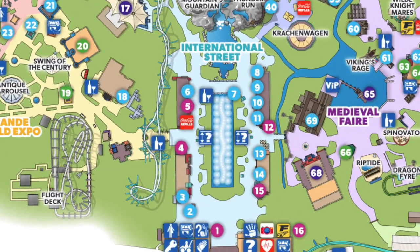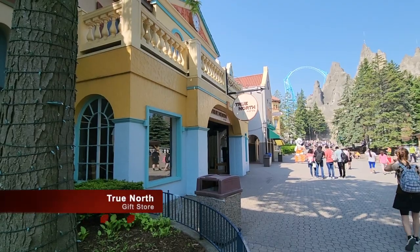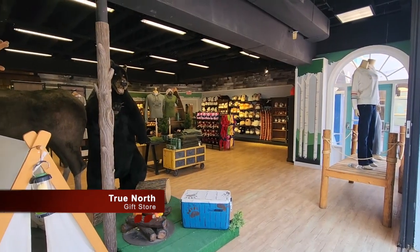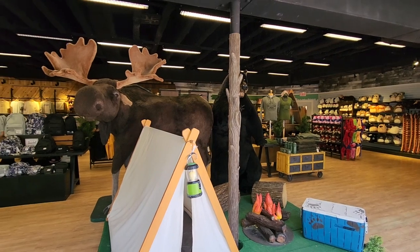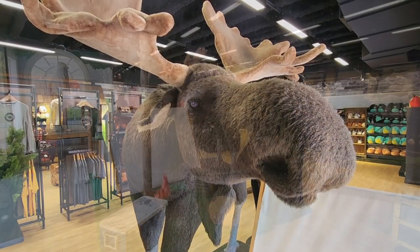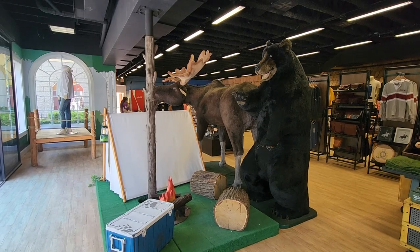Moving on to the next store across the fountains, it is number 5. And this is the True North Gift Store. And this store has a great Canadiana vibe about it. From the moment you walk in, you're greeted with this campfire scene with a moose and a bear. And if you have any young ones, this is a great little photo op area. You can actually go inside the little tent.